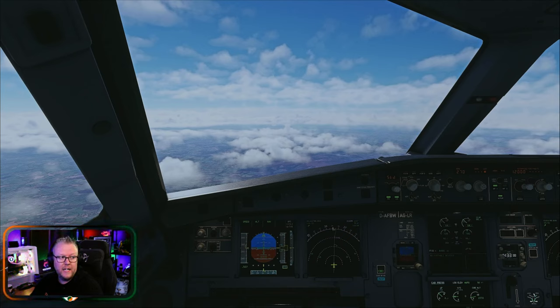It's pretty handy. Also, because this is a relatively short flight, you'll notice that our altitude isn't terribly high. It's 12,000 feet, flight level 120.